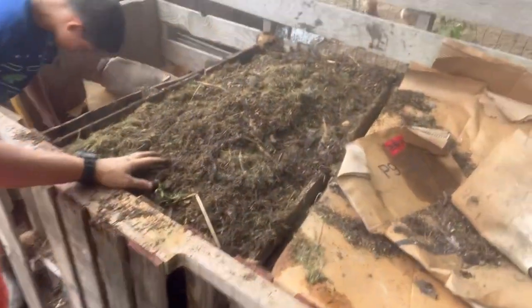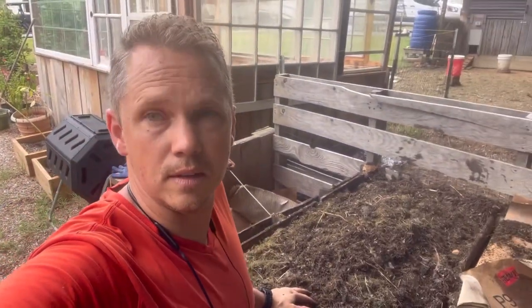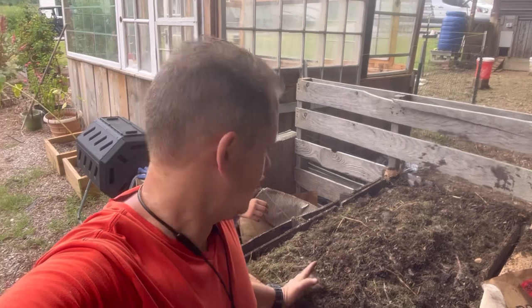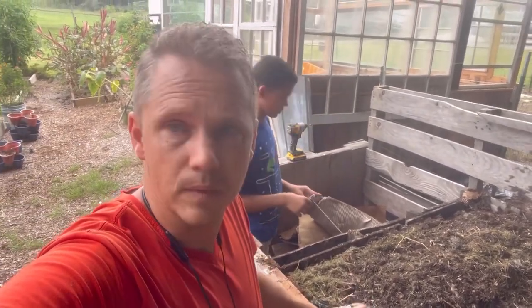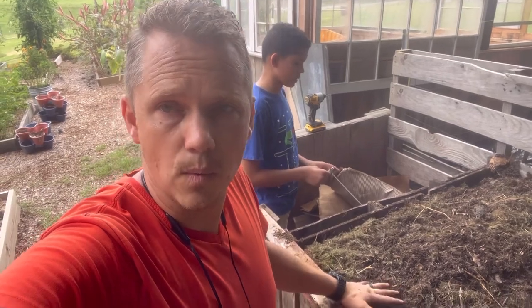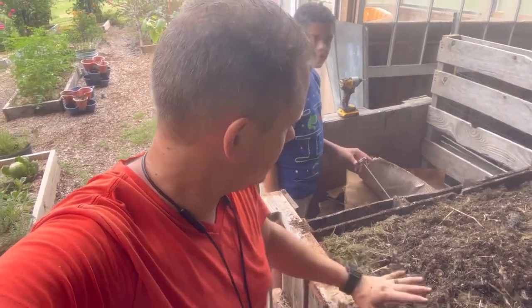All right, so this is what it looks like right now. We're gonna measure the temperature. What do you think it's gonna come in at? It was at 165, 15 minutes ago, 20 minutes ago. Now we stirred it, we watered it, we mixed it up and added some horse manure and some wood chips. This is the last we'll add to it.